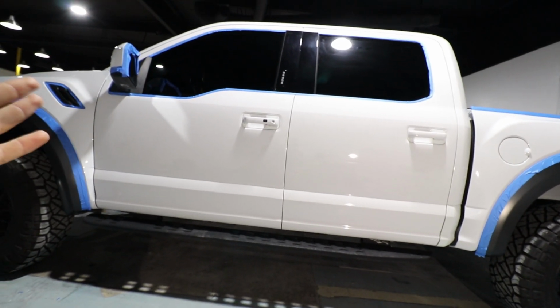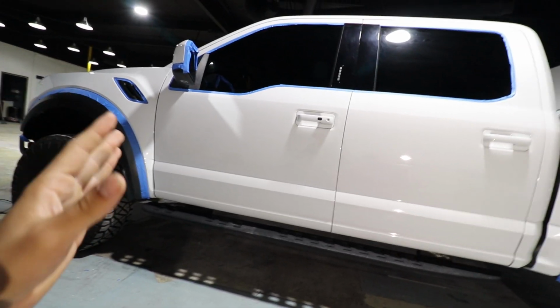So with that being said, the price range we'd be looking at for a proper paint correction and ceramic coating will be anywhere from $900 to $1,200. And if you have a truck like this that requires a multi-stage, where we're shooting for the best possible results, you'll be looking at around $1,600. It's all an estimate, not a direct price, because every vehicle is different. It needs to be treated as different.